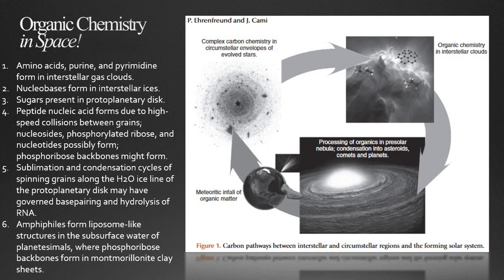And it may even be possible that nucleosides and phosphorylated ribose and nucleotides formed around this time period as well. And that could have definitely given us peptide nucleic acid, which is a hypothesized precursor to ribonucleic acid. Then the sublimation and condensation cycles of spinning grains along the H2O ice line of the protoplanetary disk may have allowed these RNA molecules or PNA molecules to base pair and hydrolyze. And that could have been the first form of replication, cycles of base pairing and hydrolysis.